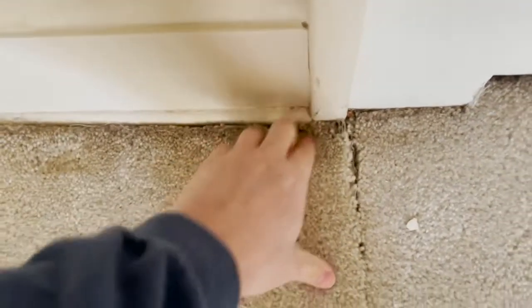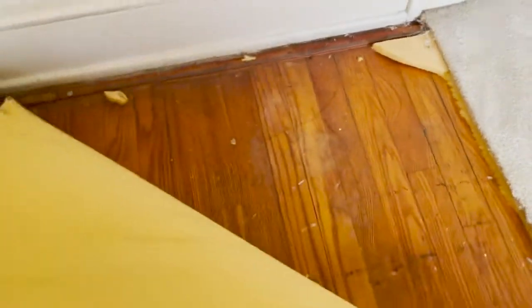Alrighty, time to demo some carpets. Just cut the line here to make it a little bit easier to pull up. See what we got. Oh boy, look at that. Beautiful.